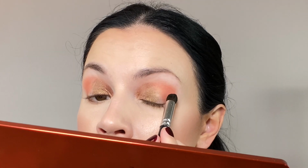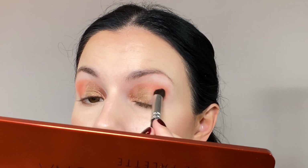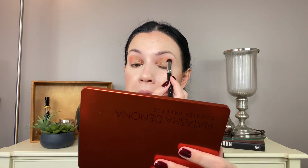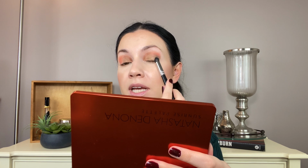I've decided to move on to the outer corner, and this was the dark green shade that I got from this palette. So I think it's pretty dark. This is actually one of the shades I have not yet used in this palette, so I'm gonna put that in the outer corners, see how it goes. It's totally possible this eye look is gonna be absolutely horrendous. I'm just preparing myself for that at this point. So the plan now is to put the blue in that gap.